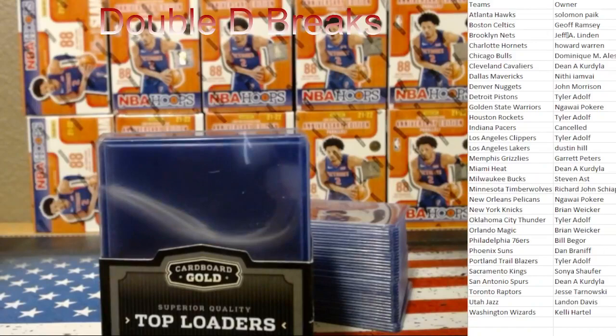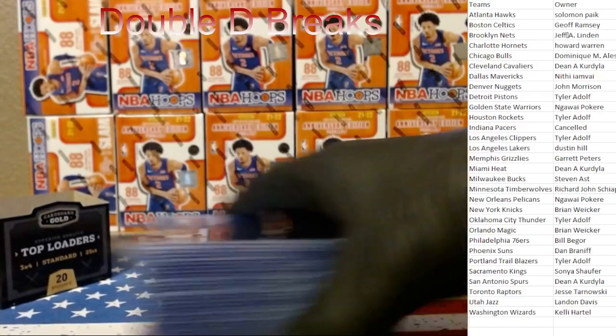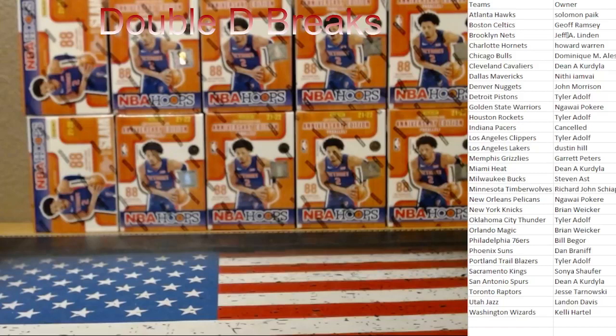You guys ever use top loaders, Cardboard Gold, I recommend these. 20 points are the regular ones. These are the ultra pros. We'll go with those first, but highly recommend them. The Cardboard Gold, they seem good, as far as top loaders go.